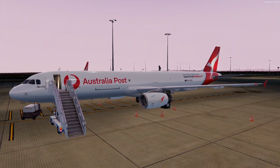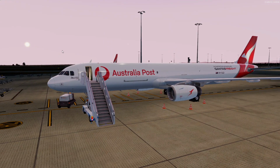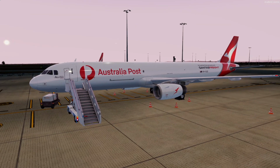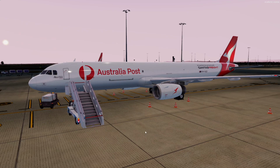And just in that very moment we get the dynamic lighting from the scenery. As you can see, the sun is about to set. It's around 8 p.m. local time here in Melbourne. The door is closing already, so we should get inside the flight deck now and start preparing for our departure.